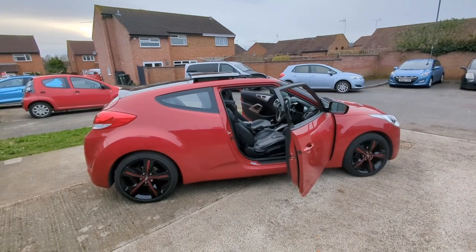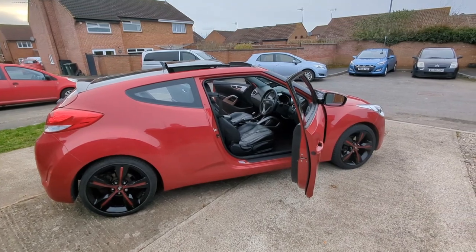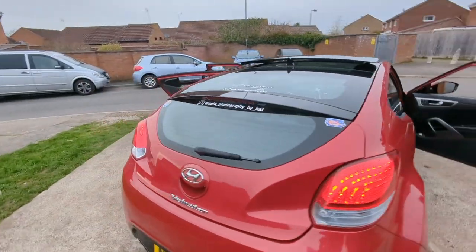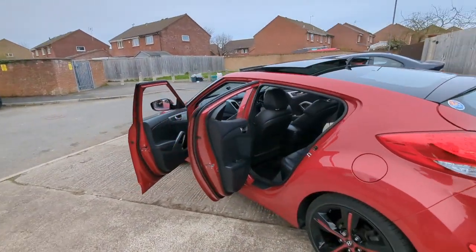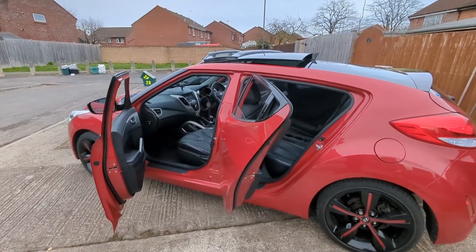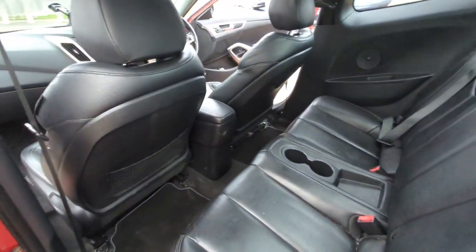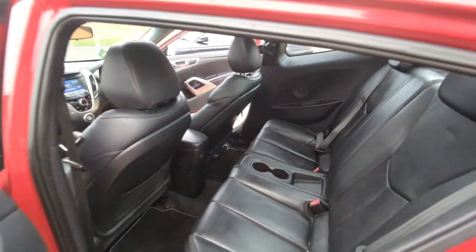Now this is my favorite part about this car. It was designed to replace the Hyundai coupe, so technically, yes, it is a coupe. But if I take you round this side, we've got two doors on this side, whereas you don't have the two doors on the other side. So this is known as a 1+2 layout. This is designed for easier access to the back, and there is quite a lot of space in here. You'll be surprised, there's a lot of space in here.